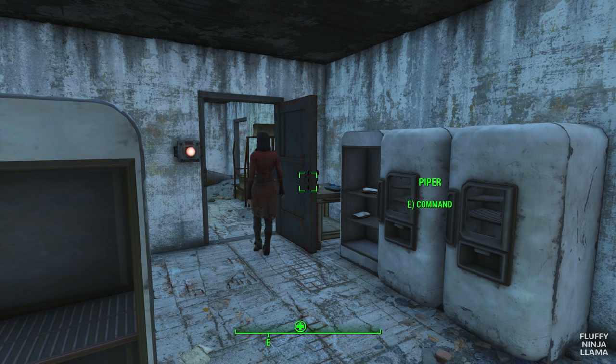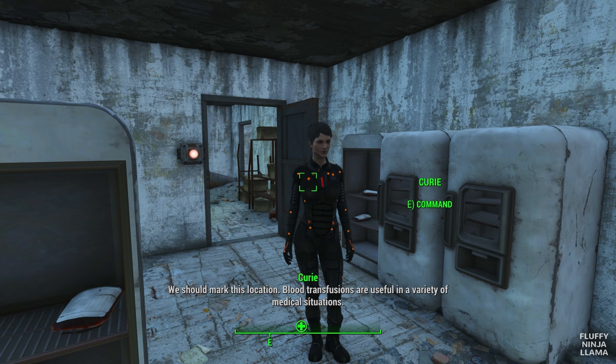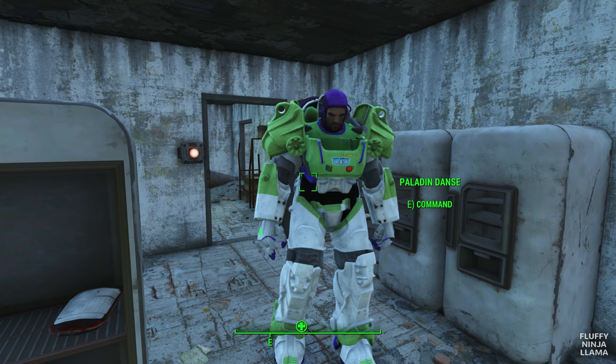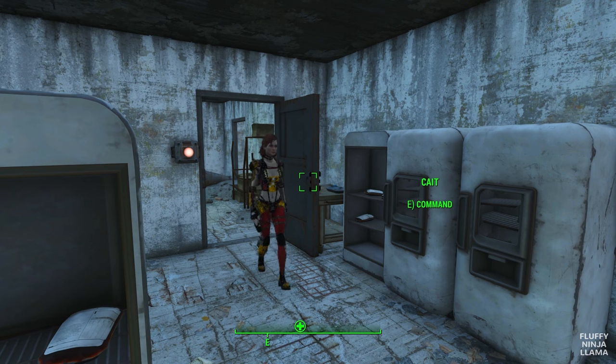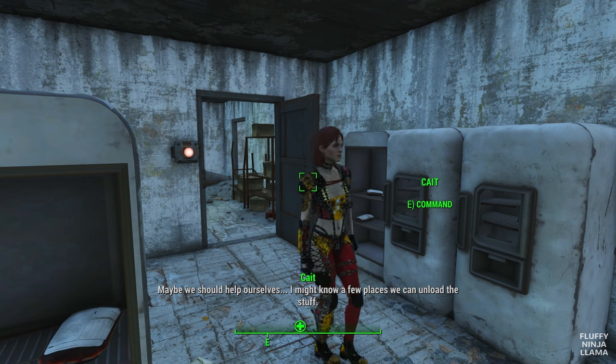Lovely. We should mark this location. Blood transfusions are useful in a variety of medical situations. If this blood's still viable, it would be quite useful to the Brotherhood. Maybe we should help ourselves. I know a few places we can unload the stuff.